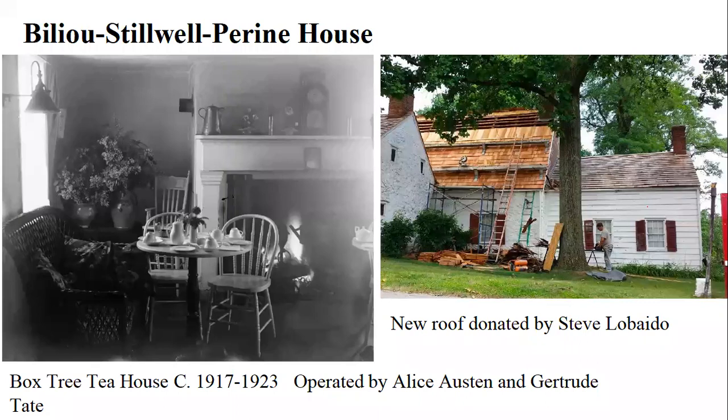The Perrins sold the house in 1913, and sometime between 1917 and 1923, Alice Austin and Gertrude Tate operated a tea room. And you can see this is a photo by Alice Austin of their little tea room.